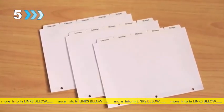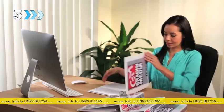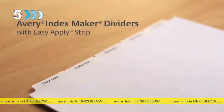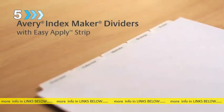The clear labels virtually disappear on divider tabs to give your dividers a professional, printed-on look. Whether you are organizing a single project or creating multiple sets, Avery Index Maker dividers with the Easy Apply strip give you a professional look every time.